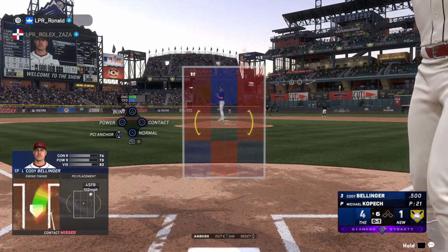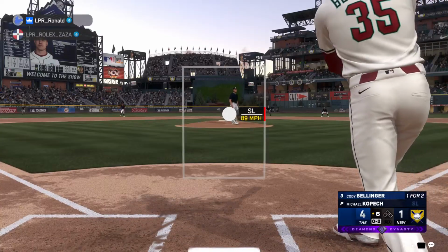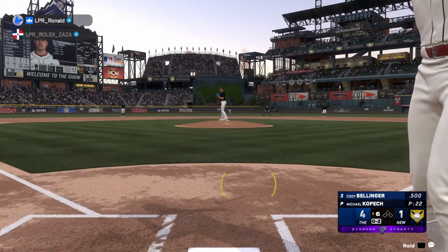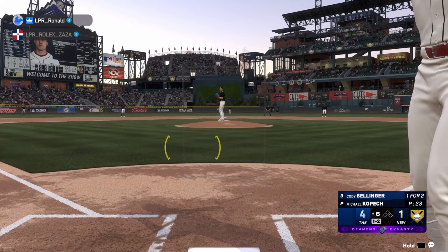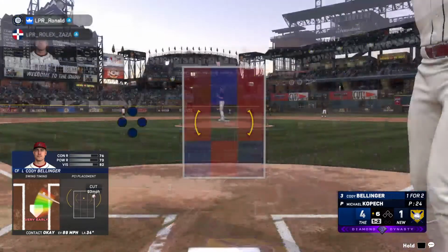Two on the radar gun. Swings through that one. 0-2 is the count. And that one upstairs, ball 1. That's foul off to the right side, keeps the AB going.